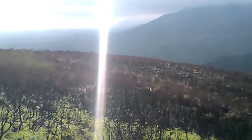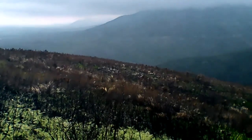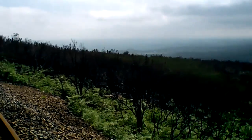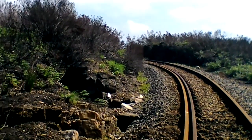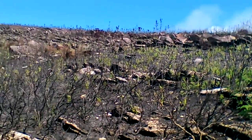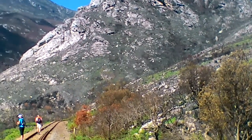Yep, there's some lens flare. What can I do about that? There we go, throw some shade. And turn around further to the southwest. That's the railway line. As long as you follow the railway line, you shouldn't be in trouble. There's not much opportunity to get lost. And that's back around again.